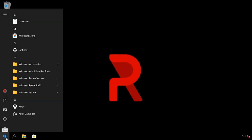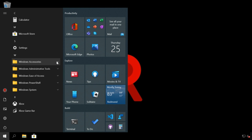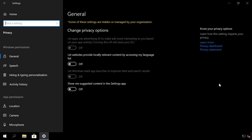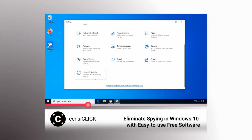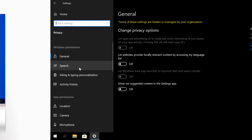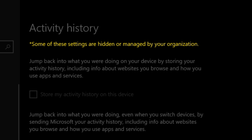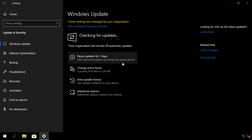There are some links on the desktop to ReviOS websites, and the start menu is mostly empty, besides some basic tools. The start menu tiles and most pre-installed software is gone. The settings resemble the result of the Windows anti-spy tools I've shown a few weeks ago. A lot was disabled by ReviOS, including Cortana. You will often notice the reference to a supposed organization policy. Even automatic Windows updates are turned off, but it's still possible to check them manually.